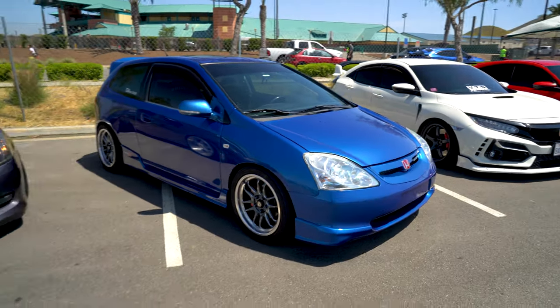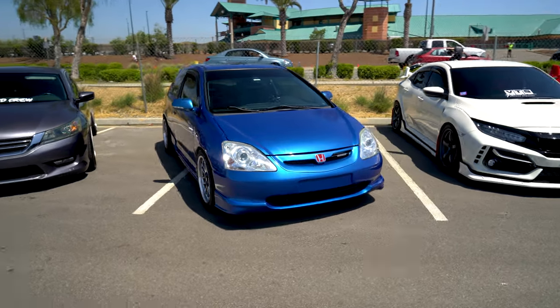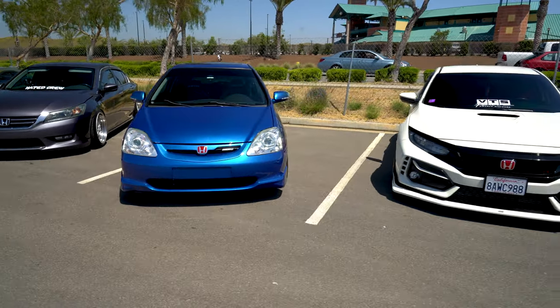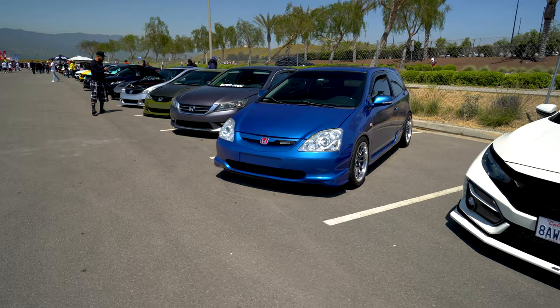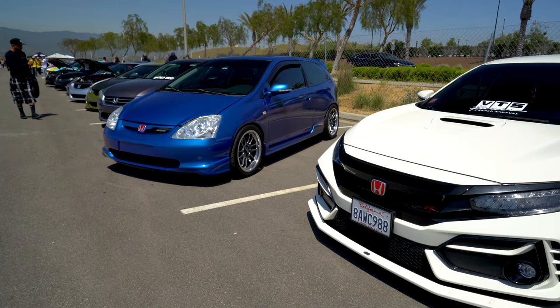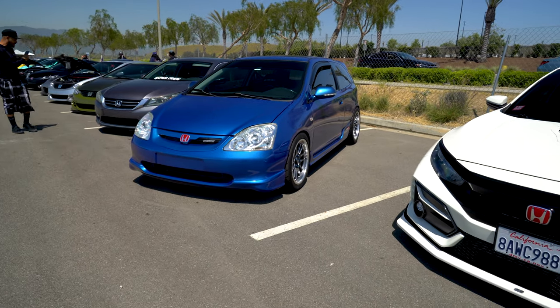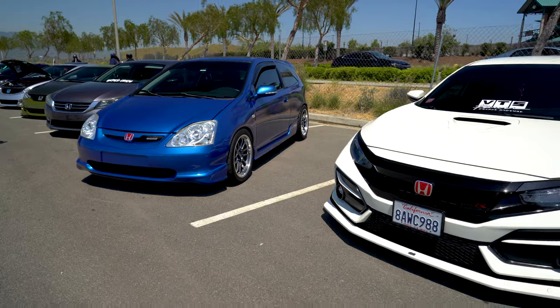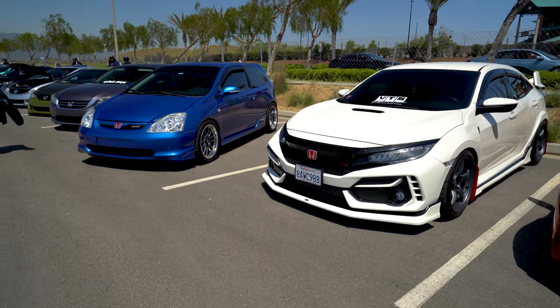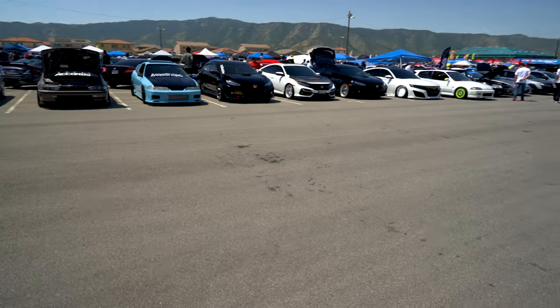EP3, for all you that love it, and you're the only few. It just never got enough love. I mean, it really wasn't a bad car. It looks like he's got, well, he's got a Mugen front grille. It looks like it's the headlight conversion, but it doesn't look like a Type R one. Could be. Let's see. What else we got over here?